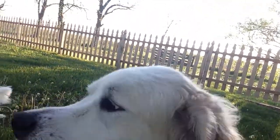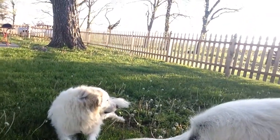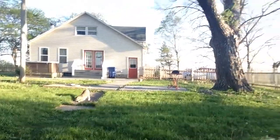Falcor doesn't like the smell of pipe smoke, so his lips curl up. And Aurora. And a plethora of cats all around. What, Falcor? What?